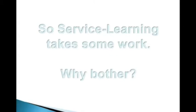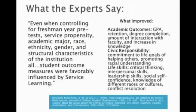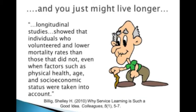So, it's pretty clear that service learning takes some work. The question is, why bother? Here's why. Studies have shown that even when controlling for all the variables that are listed on this slide, which are a lot, students performed better in school, had a greater sense of community, and gained competence in the important soft skills that help people get and receive promotions in jobs. So academic outcomes, civic responsibility, and life skills are all major categories that improve if you do service learning.